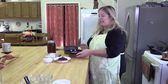For the topping, that's the hardest part for me, because I love to use butter, or I had before I took this course, and I'm trying to find ways to substitute. So for the topping, I'm going to take a cup of oatmeal.